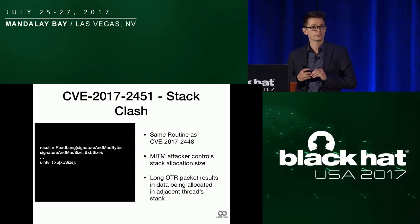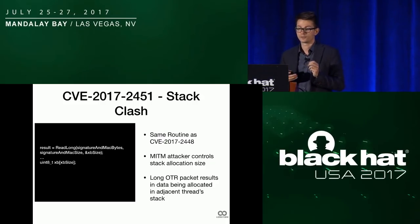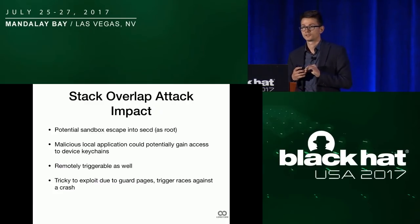Basically, the code is threaded. So if you work with embedded systems, you know that you don't have so much stack room. And threaded code is kind of the same deal. So if you send a really long OTR packet, that packet data would start to overlap with an adjacent thread stack. So you could get program counter control through that. And this could have been a potential sandbox escape to root.